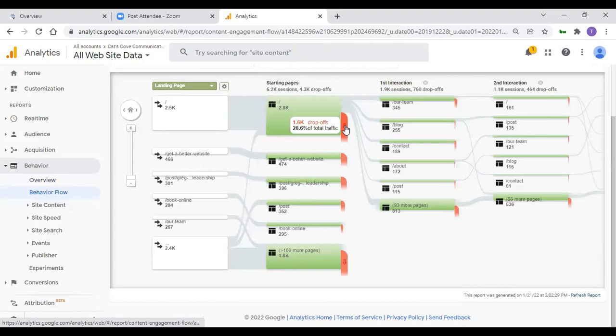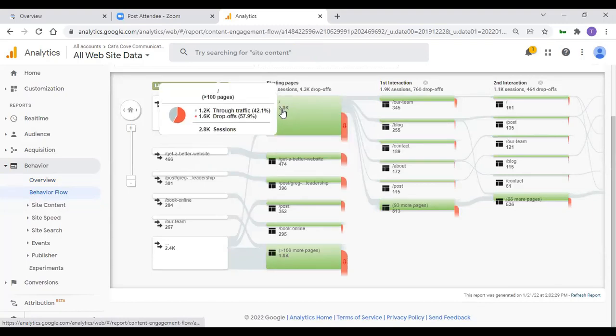So people get to our front page. Of this, you see I had 2.8K sessions, right? Almost 3,000 sessions, of which 1.2K went through somewhere else on the website, but 1.6K left immediately. This tells me our homepage isn't holding people's attention, not the way I want it to. Now, listen, our bounce rate is not horrible in that case, right? 57%, but I want that lower. So it gives me something to work on with my team.